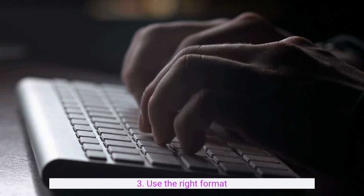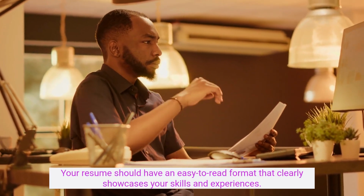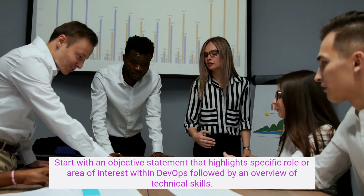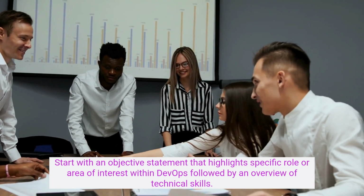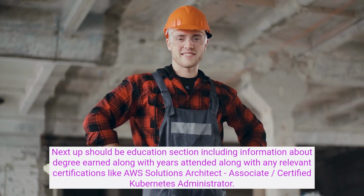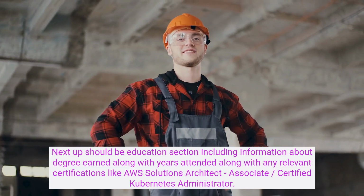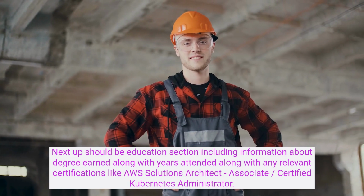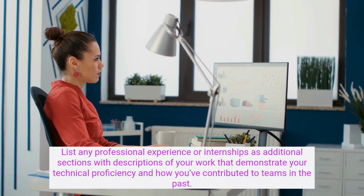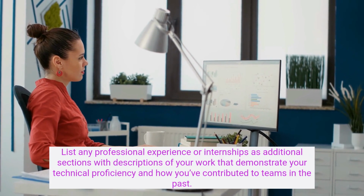3. Use the right format. Your resume should have an easy-to-read format that clearly showcases your skills and experiences. Start with an objective statement that highlights a specific role or area of interest within DevOps, followed by an overview of technical skills. Next up should be the education section, including information about degree earned along with years attended, along with any relevant certifications like AWS Solutions Architect Associate or Certified Kubernetes Administrator. List any professional experience or internships as additional sections with descriptions of your work that demonstrate your technical proficiency and how you've contributed to teams in the past.